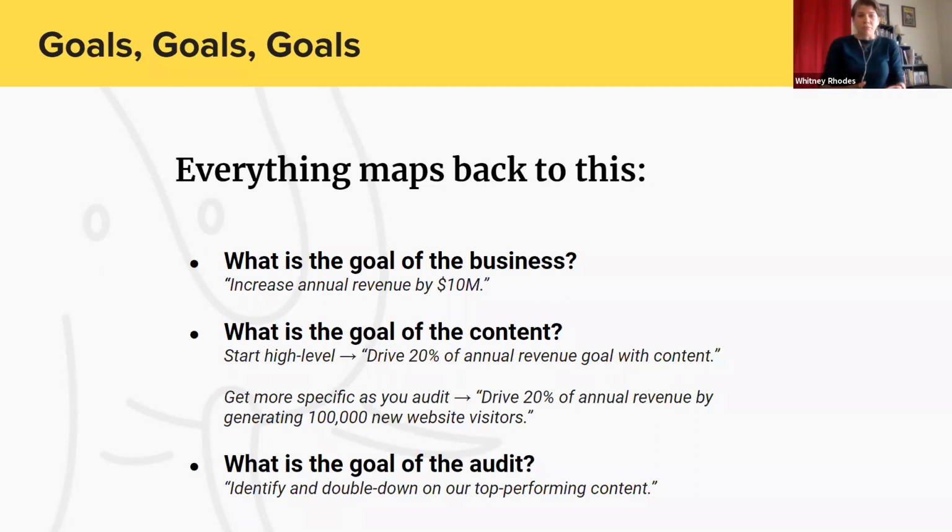And as your audit comes together, and you get more visibility into what's actually happening with your content, then your content goal will become way more specific. So say you're doing your audit and you're realizing that you have a solid conversion rate, but you're not bringing in enough traffic to really support that revenue goal. In that scenario, you can adapt your content goal to something more along the lines of, drive this new revenue by generating 100,000 new website visitors or however many.